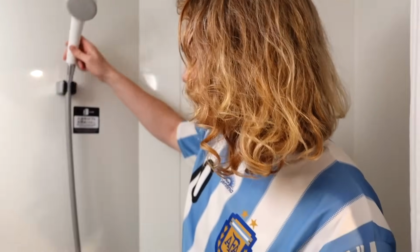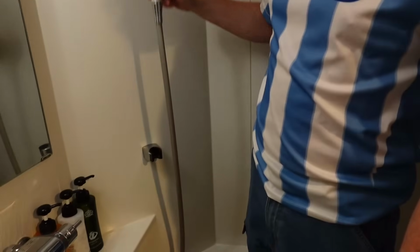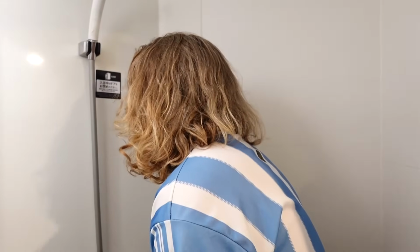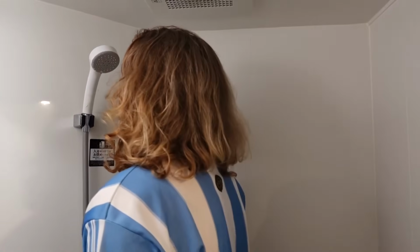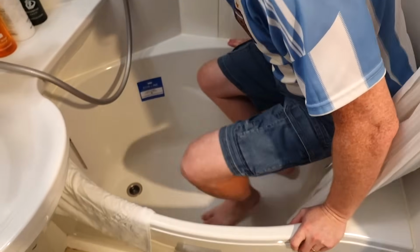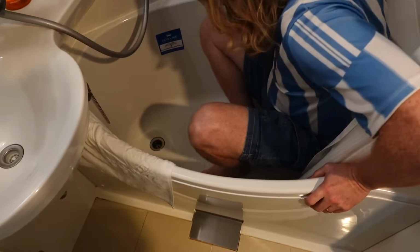Obviously being able to adjust the height is nice. I do use both of them, but I have to duck, okay? If I have it like this, if I want to wash my hair, I gotta go like that. I can't just be standing right up to it. That hits me in the face, not the head. So that's one of the things. Can I actually stretch out in a bathtub? Yeah, let's say you wanted to soak. I cannot.